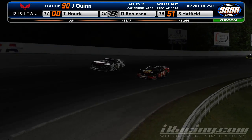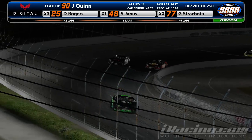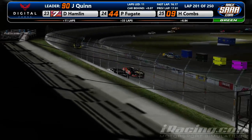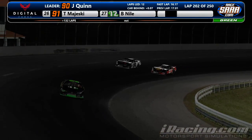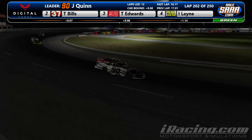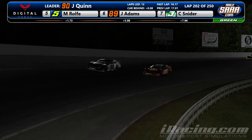Side-by-side action into the third turn. Tim Bills looking for the race lead yet again, a total of 99 laps led here tonight. He's going to fight for it. Not this time by across the start-finish line, but he is still battling hard on the inside. Into the backstretch towards that third turn.